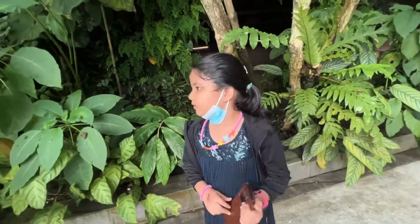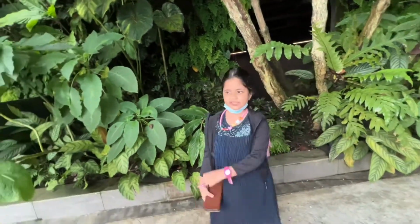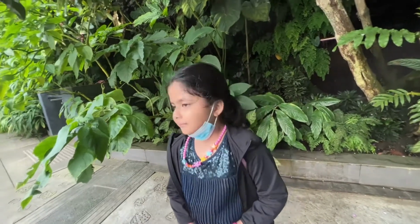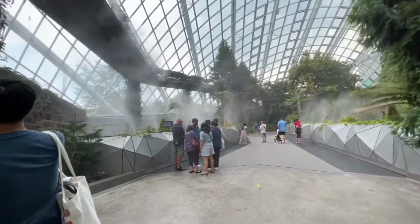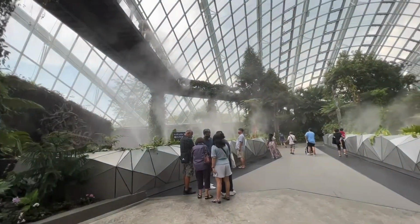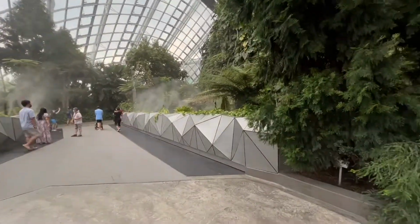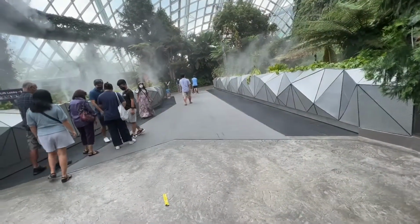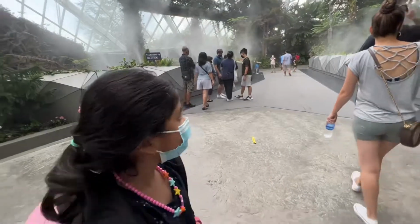Now we are going in front, okay? Let's see what is there. Cloud Forest is even colder than Flower Dome. Now the indoor waterfall is 35 meters tall, and the temperature in the Cloud Forest ranges from 23 degrees Celsius to 25 degrees Celsius.